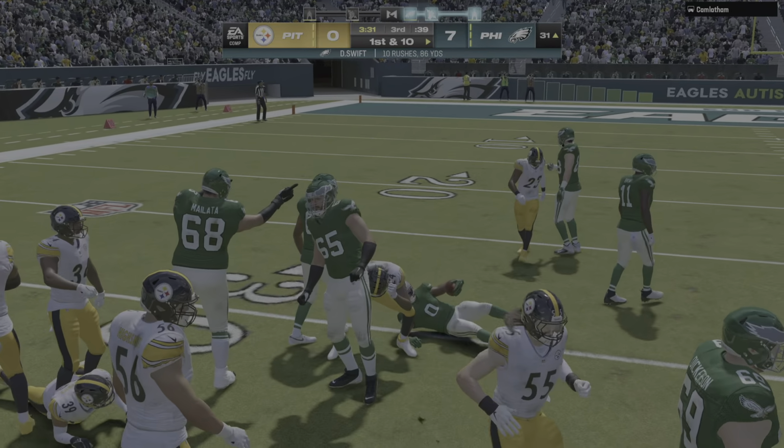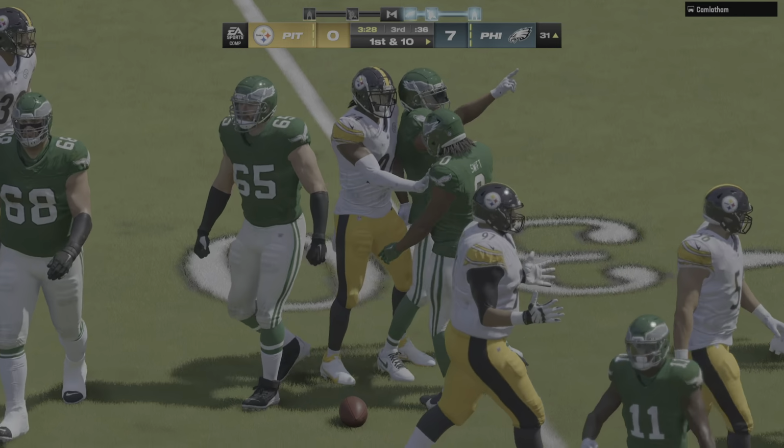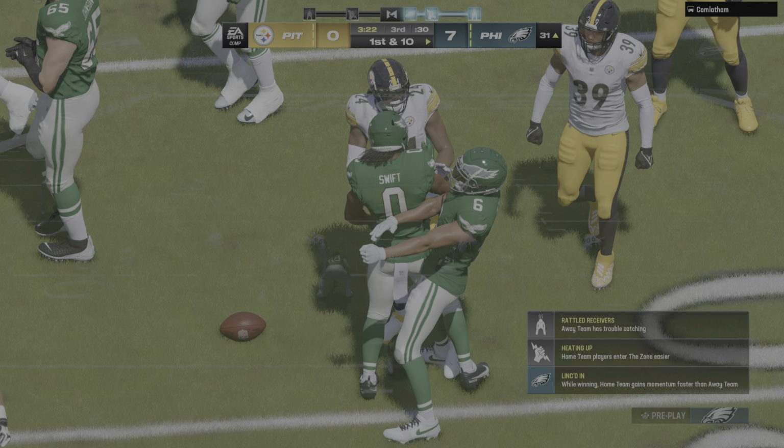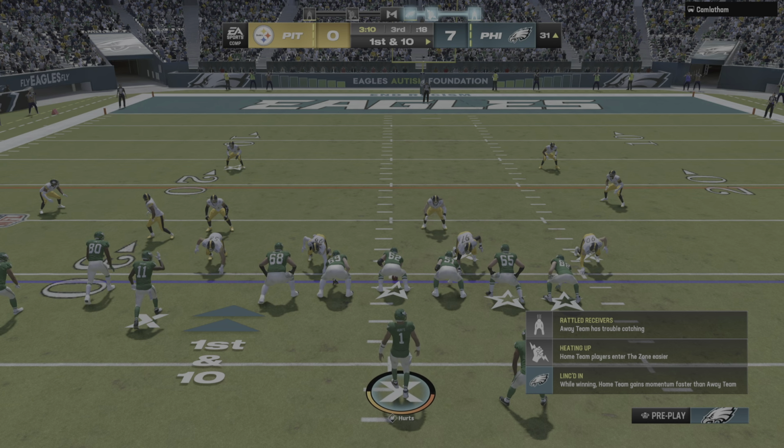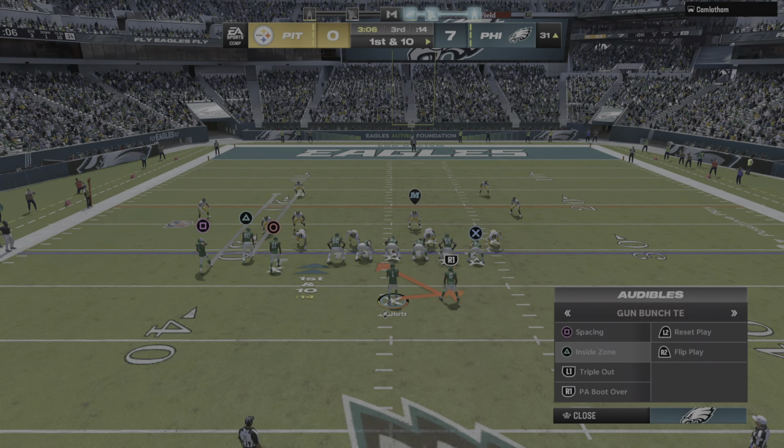And a good job of finding the open space to run as he's down close to the 30 here. 12 yards is the pickup. Good for an Eagle first down. First and 10 at the 31-yard line.